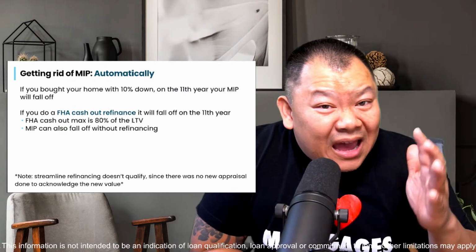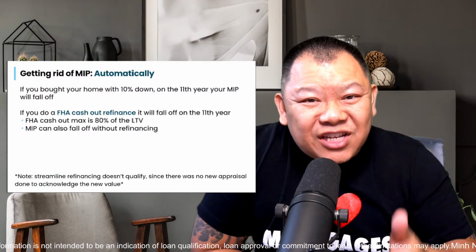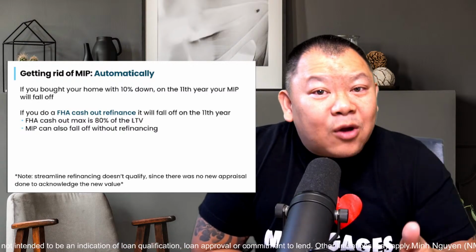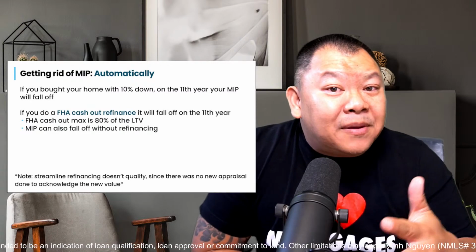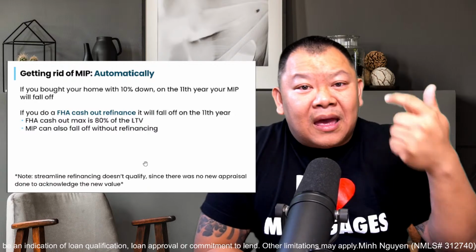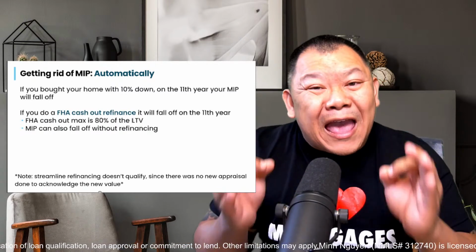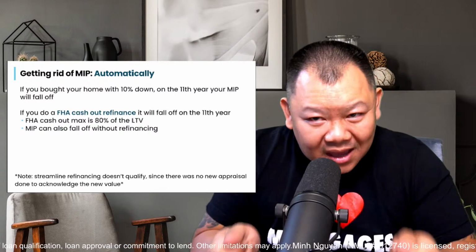But if you did an FHA streamline, the MIP will not fall off because you did not do an appraisal. An appraisal acknowledges your equity position. And with that equity position, it tells FHA your risk and whether MIP should fall off automatically. Remember, purchase with 10% down or more, or FHA cash out. Not streamline. Hopefully that helps you understand when MIP will fall off on an FHA loan, okay?